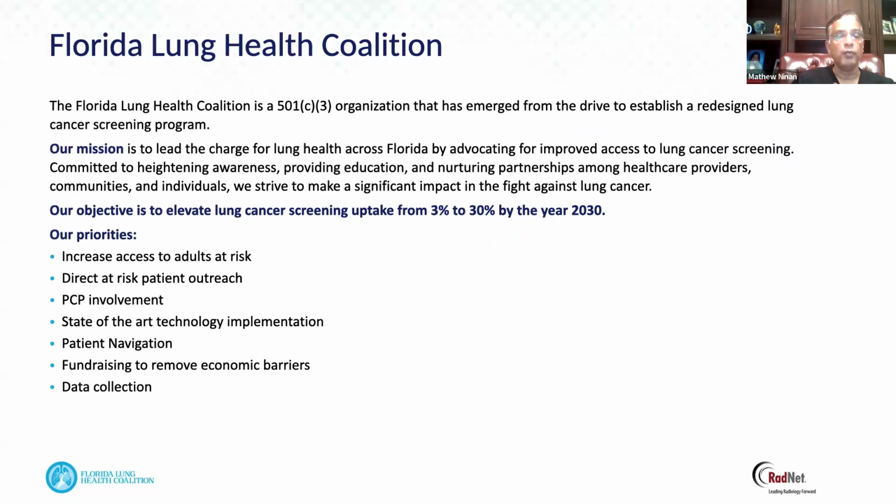Our priorities are we want to increase access to adults at risk, especially those that cannot afford it, or patients from minority populations that have a worse outcome. We are doing direct at-risk patient outreach with different methodologies. We realize that this is a community effort. This is not going to come from some ivory tower. So the PCP involvement is absolutely critical. They are our friends in this outreach, and they are our main focus from the physician community. State-of-the-art technology, patient navigation, fundraising to remove economic barriers, and finally, data collection. Next slide, please.